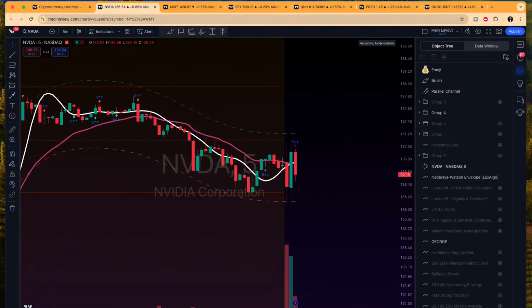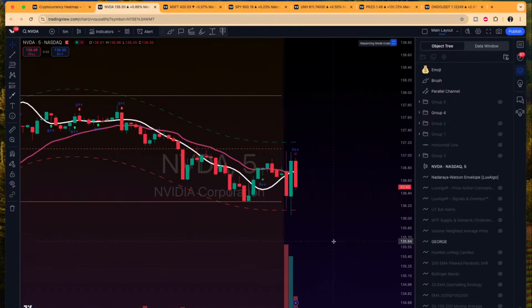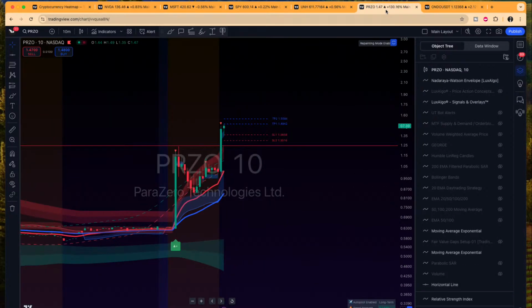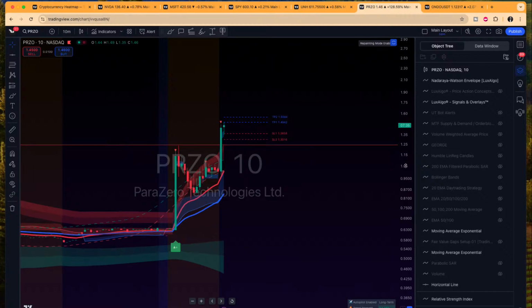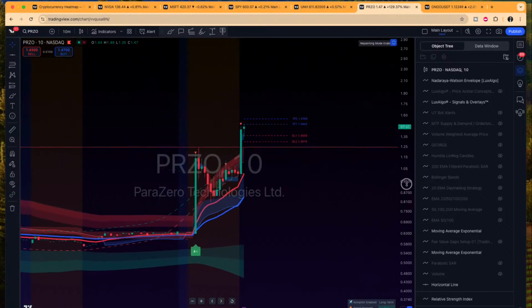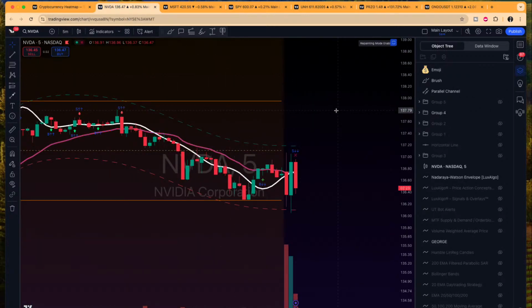We're kind of seeing that on NVIDIA at the moment. We're going to see what happens with that. All right, PRZO is pushing higher. Let's see if we get a push up and an opportunity to take profit here. Again, this was a quick scalp. I do have an NVIDIA, yes.